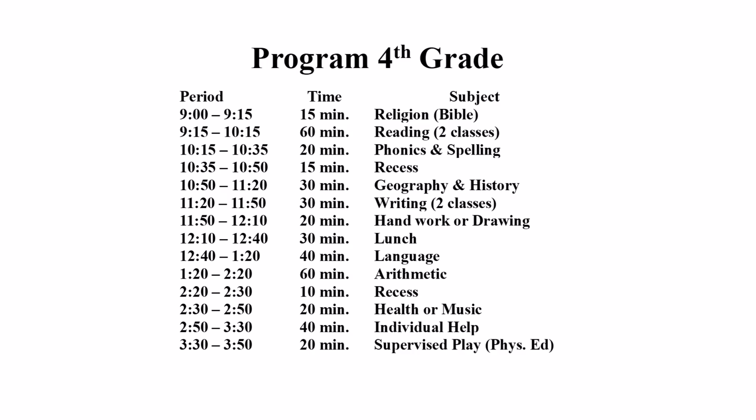Now, what was it like to attend one of these new schools? Well, here from the 1924 report, we have a program or a schedule for a day in the 4th grade. 9 to 9:15 religion, Bible. I don't know if that means they were studying the Bible or the teacher was reading the Bible. Certainly not something we would do now.